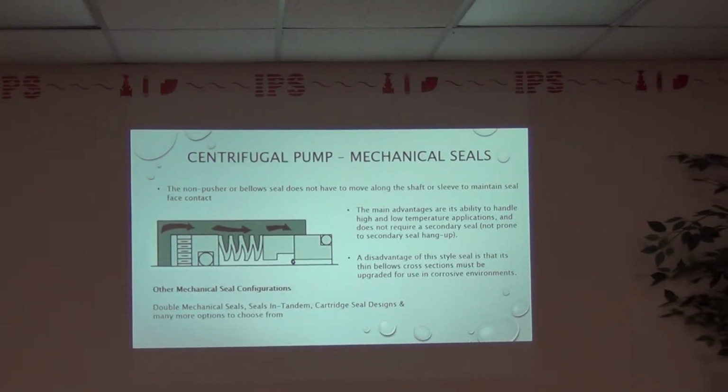Some of the other configurations that you'll see out there are double mechanical seals. So if we're trying to seal off two surfaces, say you have a pump that has pressurized oil on one side, like solid handling pumps, you want to be able to cool. So you have oil on one side that could possibly be under pressure. We want to protect that oil and fluid from getting into the liquid process, and then we want to protect the liquid process from leaking.